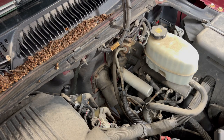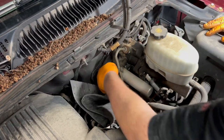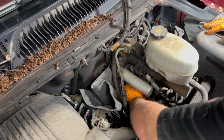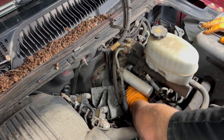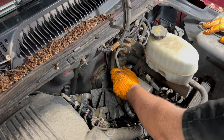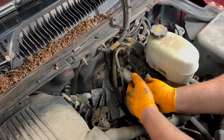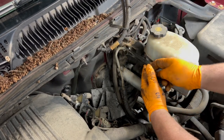Probably gonna make a little bit of a mess here, so I did get us a diaper. Stuff down underneath here. Hopefully that catches it. Probably won't, it'll probably miss. You know how it goes. All right. Get this bad boy popped off of here. 18 millimeter up here.